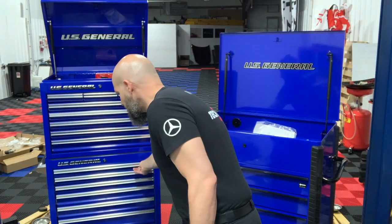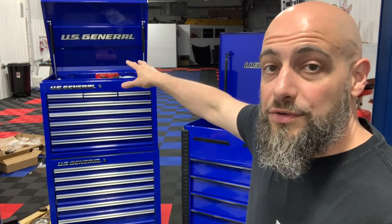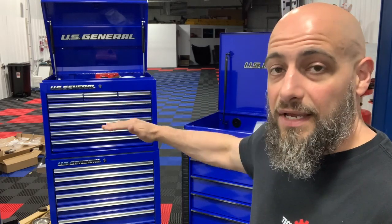So a box like this, I have so many tools that it's kind of not going to help me. But if you're an at-home do-it-yourselfer and you just have a couple of hand tools, you can put your most used stuff in the top and then segregate the drawers by most used to least used. That's kind of how we do it in the shop, right?